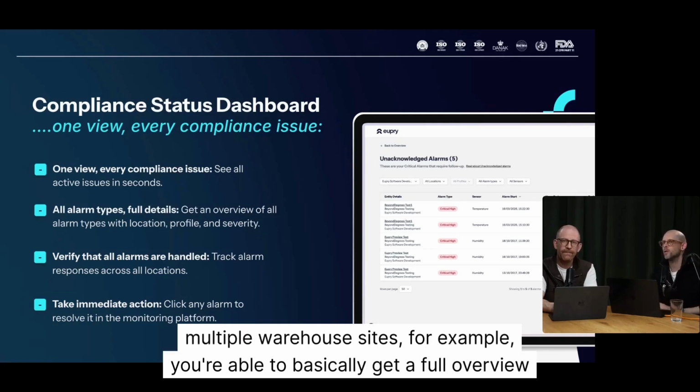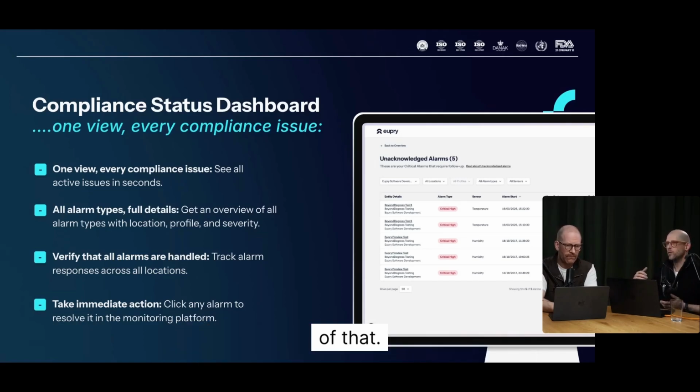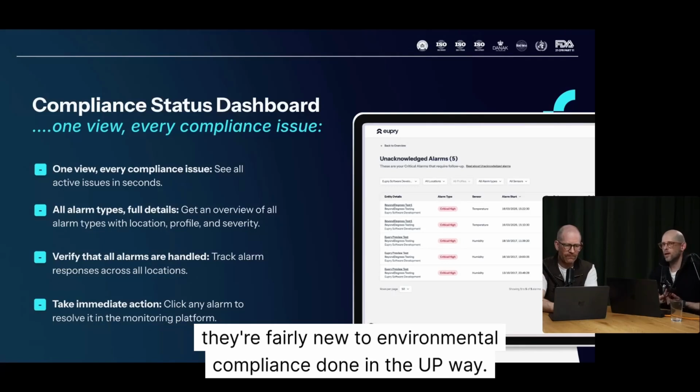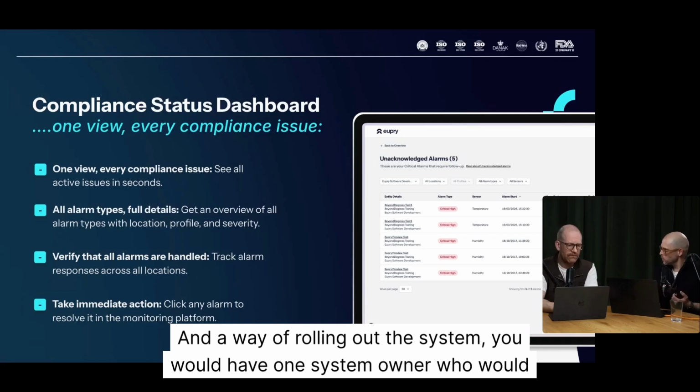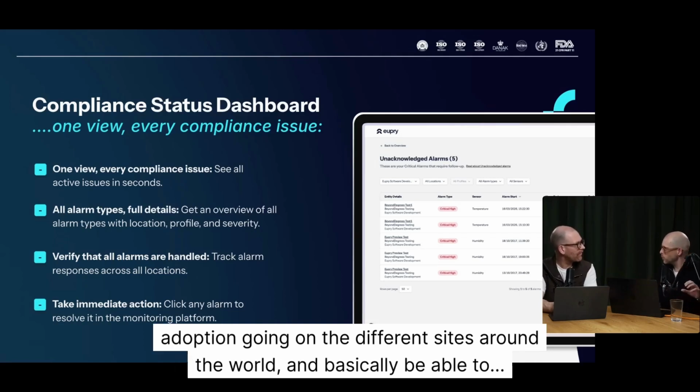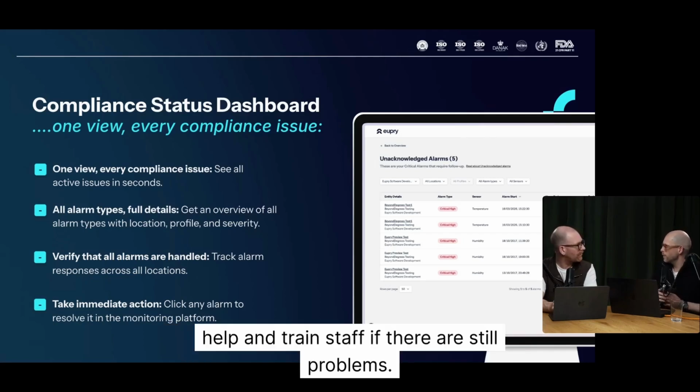If you are overseeing multiple warehouse sites, for example, you're able to basically get a full overview of that. So we've seen some customers use this as part of a global rollout, where they're fairly new to environmental compliance done in the Eupry way. In rolling out the system, you would have one system owner who would be using this dashboard to figure out how the adoption is going on the different sites around the world, and be able to help and train staff if there are still problems.